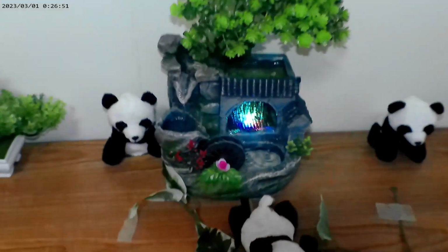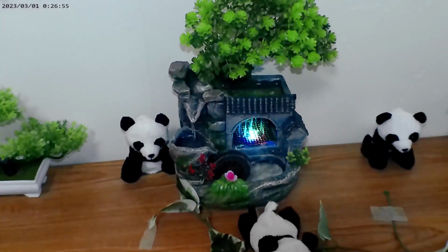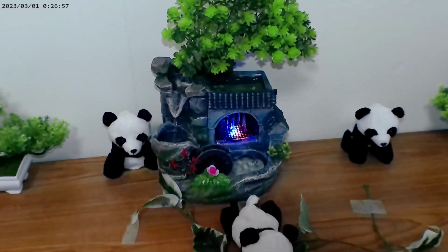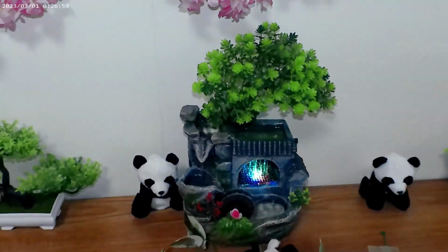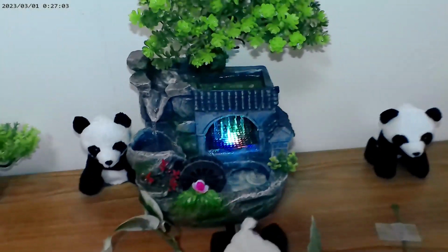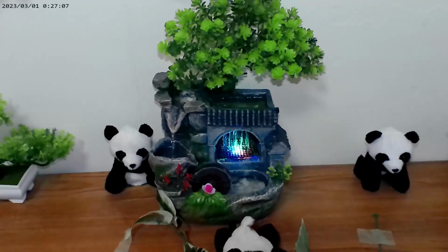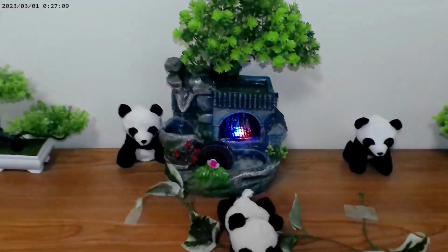And then I have this waterfall that was the best investment ever. If you want to go to sleep, it will put you out. If you're stressed, it will calm you down. And it's just so mesmerizing to look at. I don't know if y'all can hear from the camera, but I love this thing.